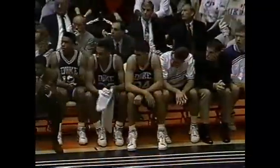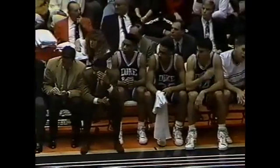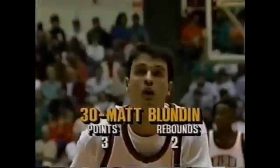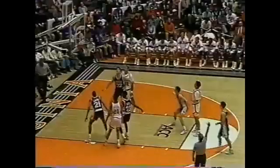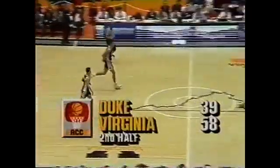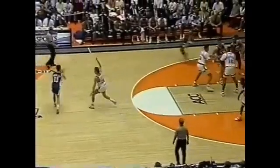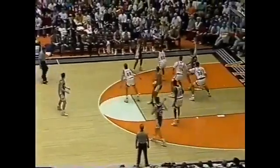We talked about the Duke pressure and Virginia's ability to handle that pressure being a key to the ball game. Virginia has done it very well. They now have their biggest lead of the game as Blunden hits the first free throw. And it's the second. 58-39 Virginia. So much of the Duke offense comes from turnovers. Absolutely. There's no question about that. When you force 22 turnovers a game, that's a big part of your offense.